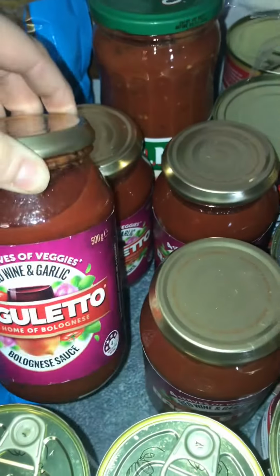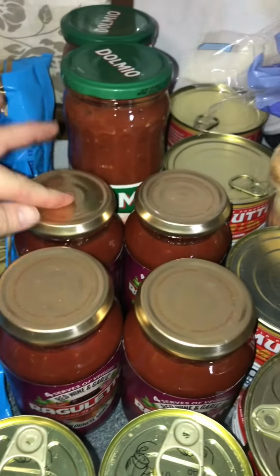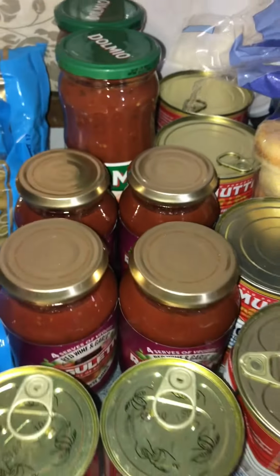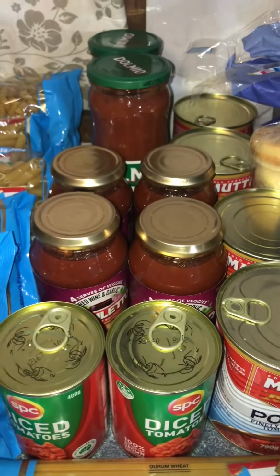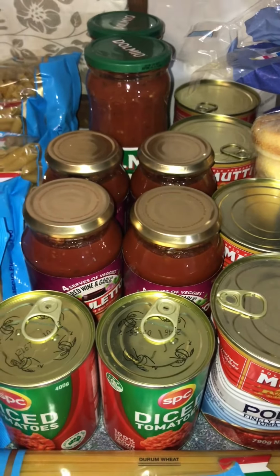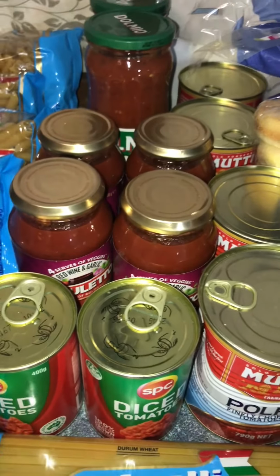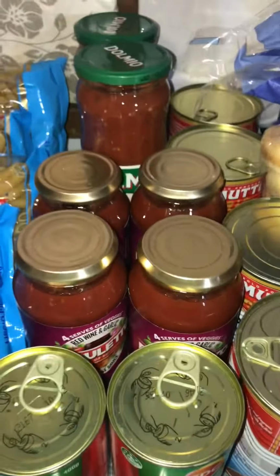I grabbed a few of the red wine garlic bolognese sauces. These are great for when the kids have friends come over, or if people turn up and I wasn't expecting. It's a meal I can throw together really quick, and even mince, if it's frozen, cooks up pretty fast. So having pasta and that kind of thing means that I know at a pinch I've got food ready to go if I need it.